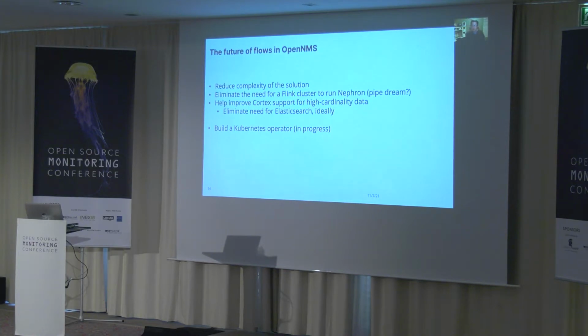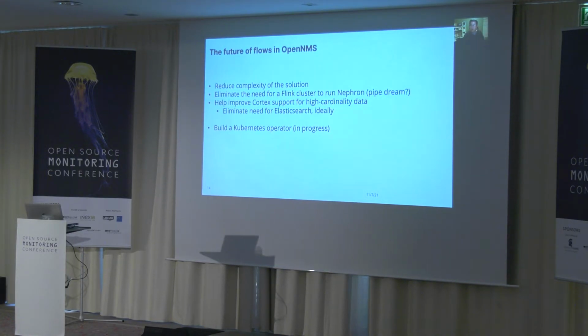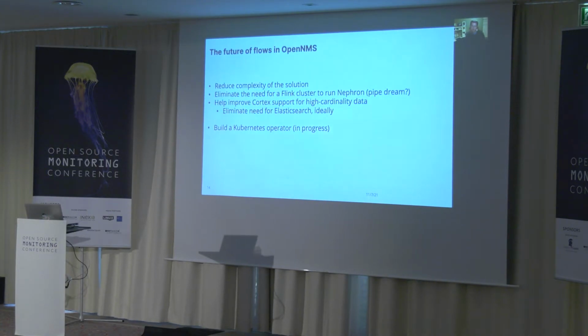Talking about the future is nice because nobody knows what it will look like. We've accomplished quite a lot in OpenNMS with respect to flows. We're not content, though, and we're continuing to push these capabilities forward. The single biggest thing we want to achieve in the near future is to reduce the complexity of the solution.